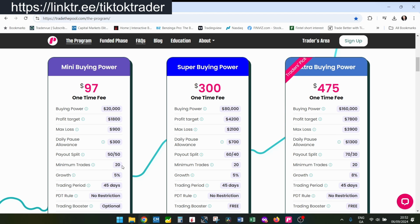You cannot lose more than $900 in terms of the mini buying power. Super buying power is $2,100, and the extra buying power is $3,900. So that's your max loss. If you hit that max loss during evaluation, then your evaluation will be terminated and you will not be successful. In addition, if you pass the evaluation and you hit that same max loss on your live account, that live account will be liquidated and you'll have to start again and pass an evaluation again. That's another thing that you've got to bear in mind.